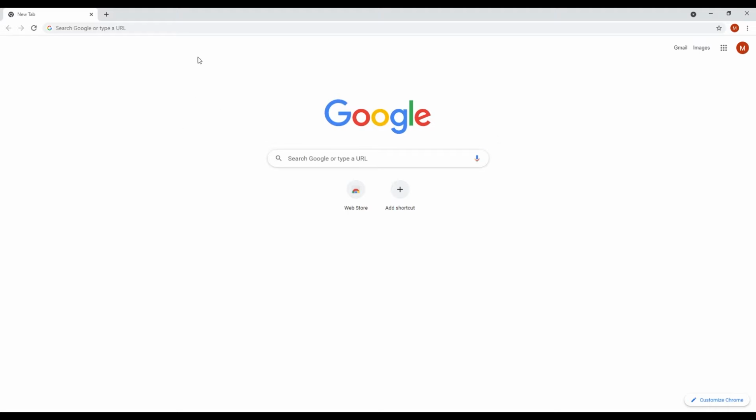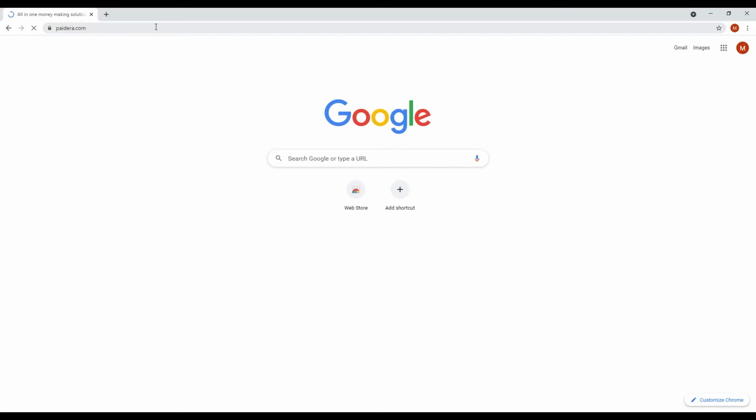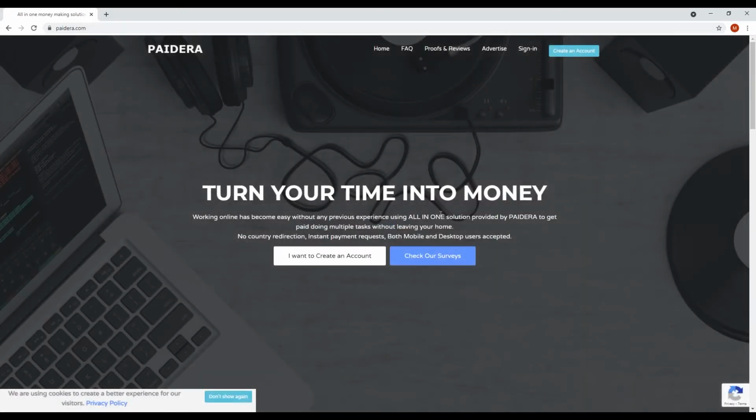The website that we are going to use is Paydera.com. Paydera.com is a site where you can get paid by doing multiple tasks without leaving your home. No country redirection, instant payment requests, and both mobile and desktop users are accepted.